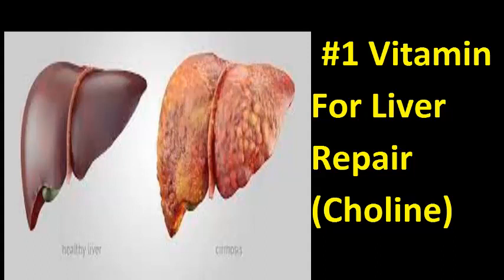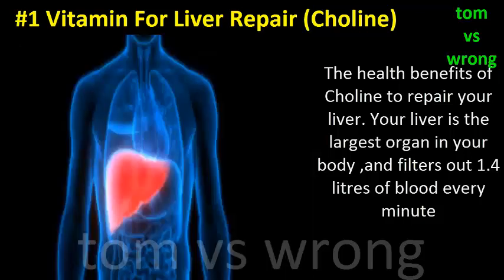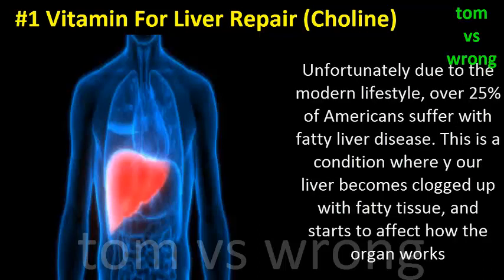Number one vitamin for liver repair: choline. The health benefits of choline to repair your liver. Your liver is the largest organ in your body, and filters out 1.4 liters of blood every minute.